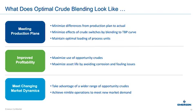Another issue that can be impacted by non-optimized blending is loss of production due to crude switches and the ability to have a smooth transition. It has been reported that the average refiner running multiple crude types loses 4.5% of production due to crude switches. So that's really significant. So the challenge then is, how do we process these opportunity crudes efficiently and safely?